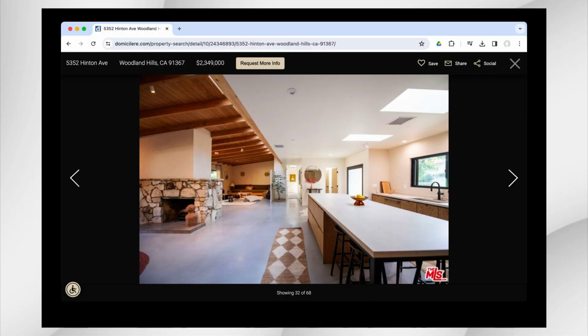Here's another view of this island. So you can get a little bit of a sense of how big this thing is. Looking at it from this perspective here, I think you can see how much space you have. I also love, in this picture, you can see how connected this space is with the rest of the house. So that is super cool.